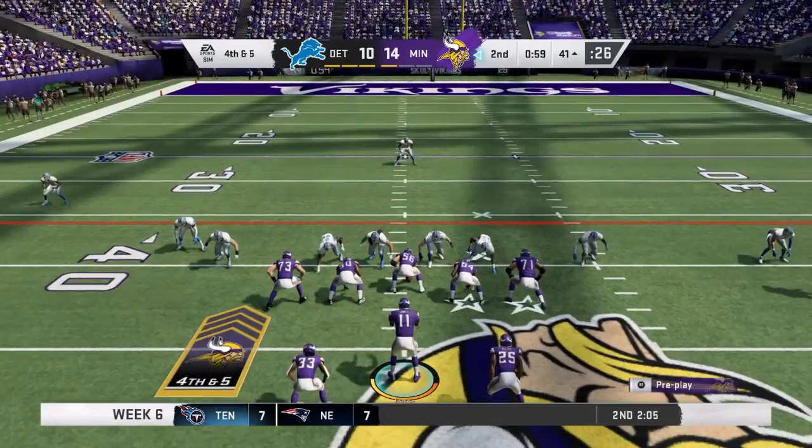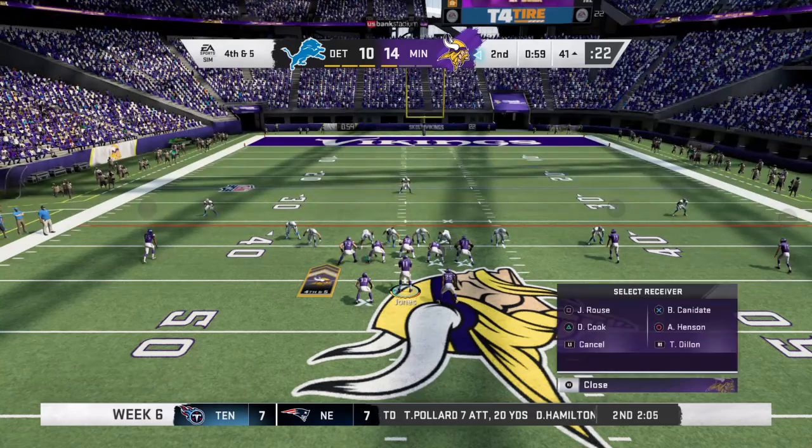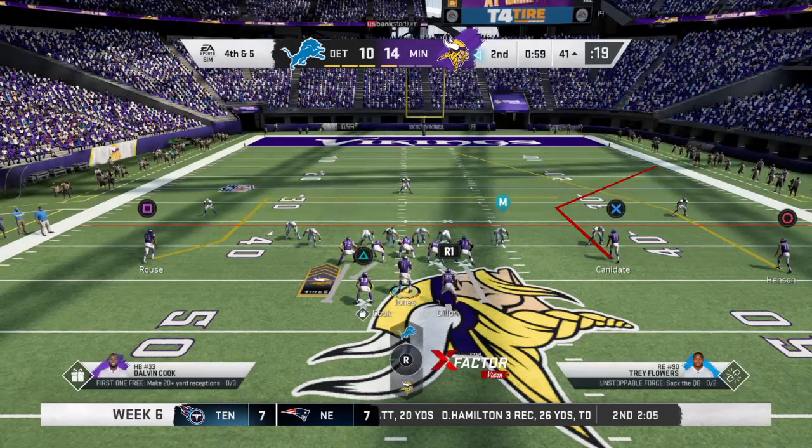Watch the twist, watch the twist. 51, Mike. Mike 51. Let's go, tight end. Let's go right here now.